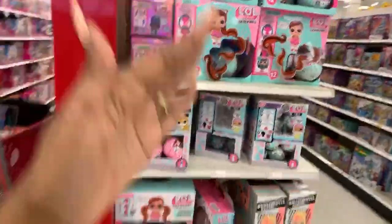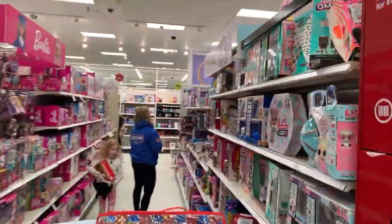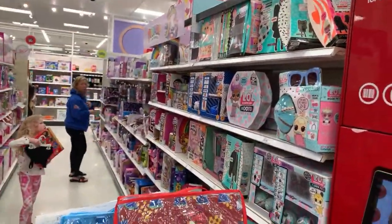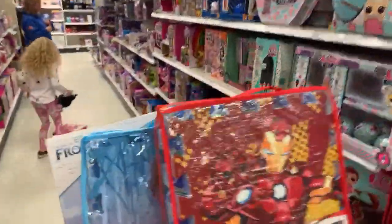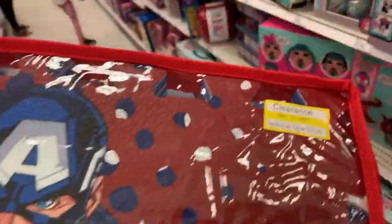So I walked past end caps. End caps are your friend. If you don't know what an end cap is, this is an end cap. Usually in the middle of the aisle like this is the new stuff, but on the back end of the aisle, like back there, is the clearance stuff, okay? So I found some of these things, and I'm going to show you guys.